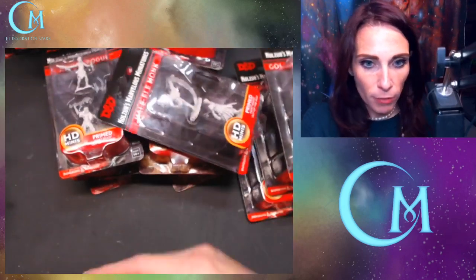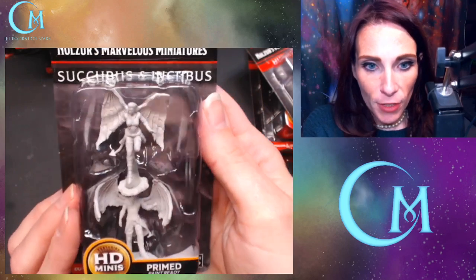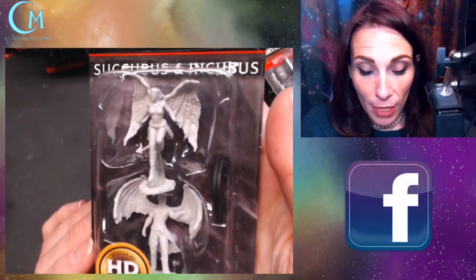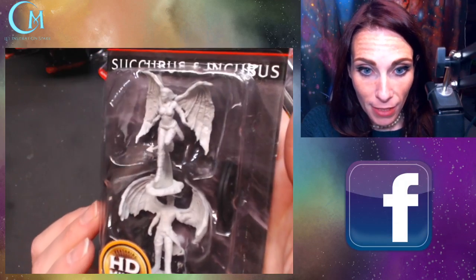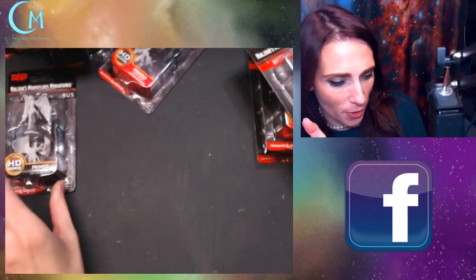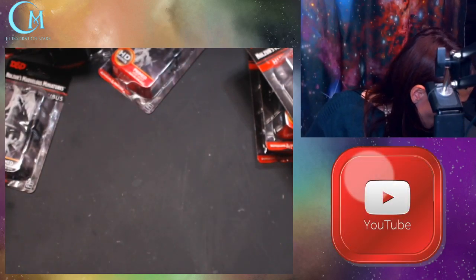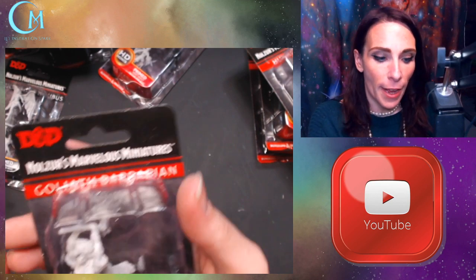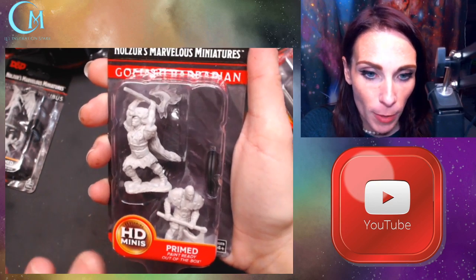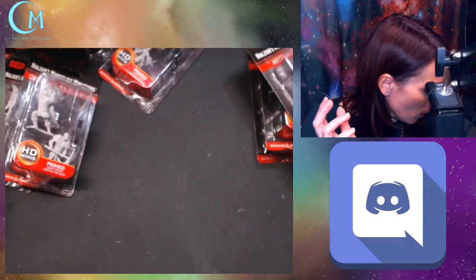Oh, here's another baddie. A succubus and incubus. And I love the wings. The wings have fantastic detail on these. You know how I am. I love wings, I love folds of fabric, and I love scales. What else do we have going on here? Another Goliath. And this is definitely becoming one that's being used more often by people, which I think is why they're reflecting on creating more of them.